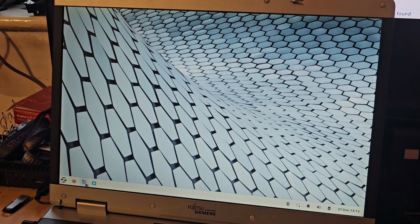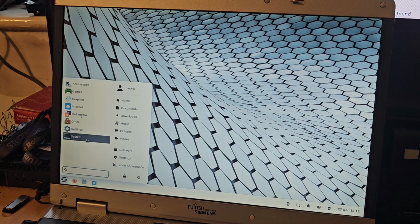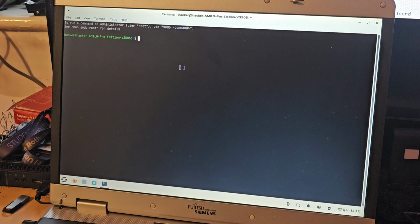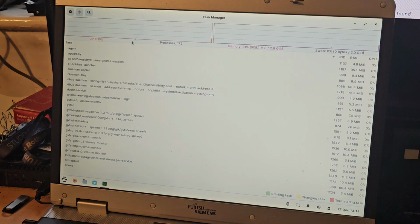Wonder if it's got some sort of terminal on here. Wonder if there is a terminal. Oh yeah, under system. Yeah, so it's got terminal in black and green as standard. So yeah, we can use that if we wanted to install programs or remove things. What else? App support, Tor, Thunar file manager, task manager. Let's have a look at that, and see what the CPU and memory is doing in real time. That's kind of cool.